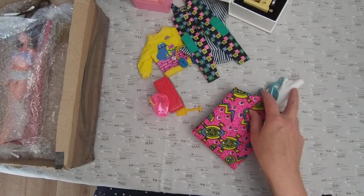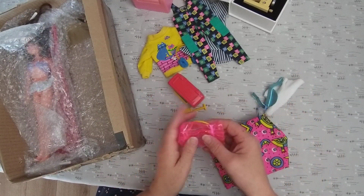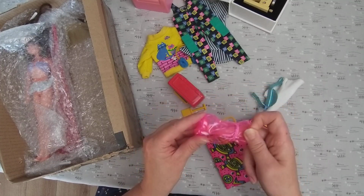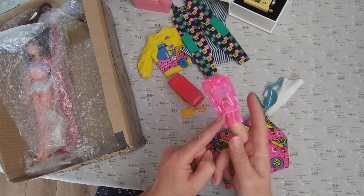It was the doll I was after because $12.99 is an excellent price anyway to get one. So, when I saw there was lots of little bits, she's got a little see-through beach bag, which has no damage, no splits, because sometimes this plastic can actually split quite badly.